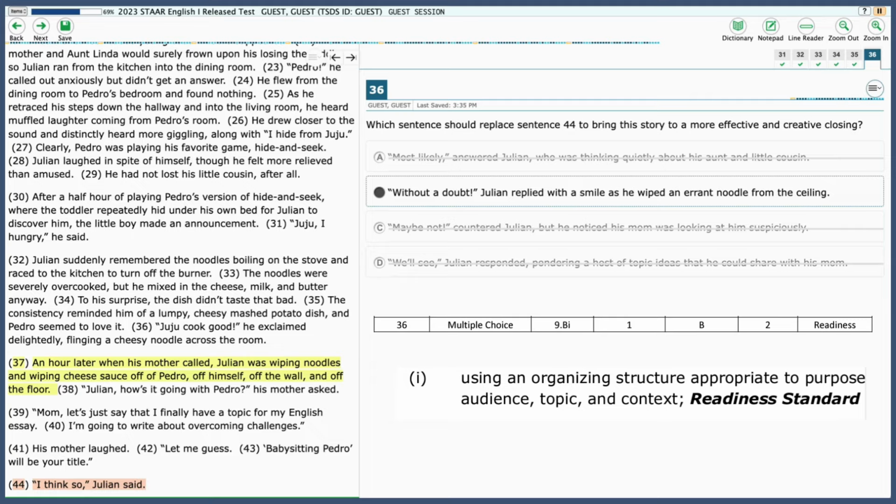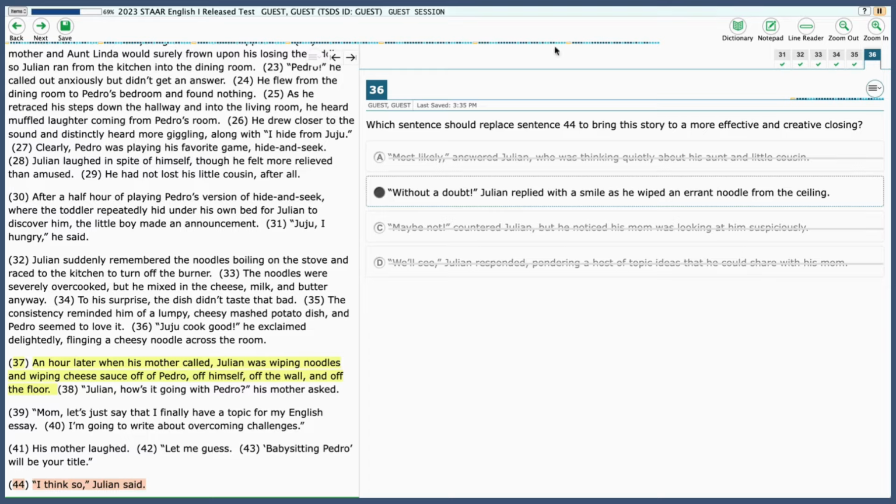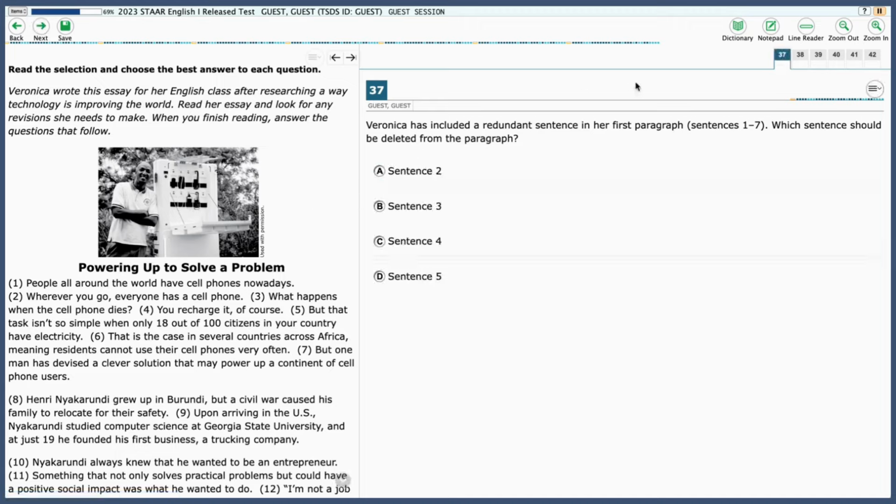36 is labeled as 9BI, which is structure, and specifically here, focusing in on the conclusion. So that's the end of this section of revising, but if you move on, there are 6 more revising questions that you can go over. Hopefully, it has a more variety of standards because that last one was pretty 9C heavy.